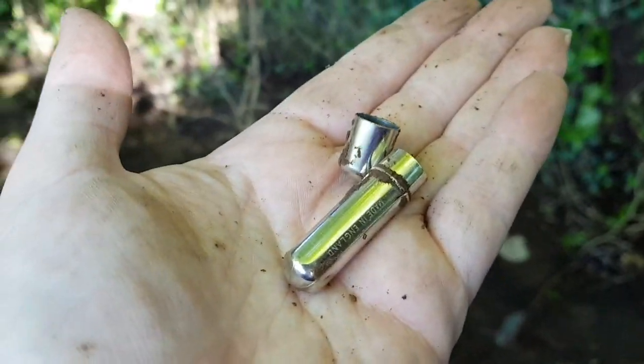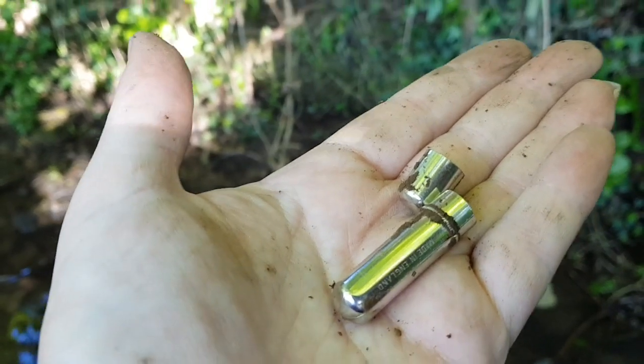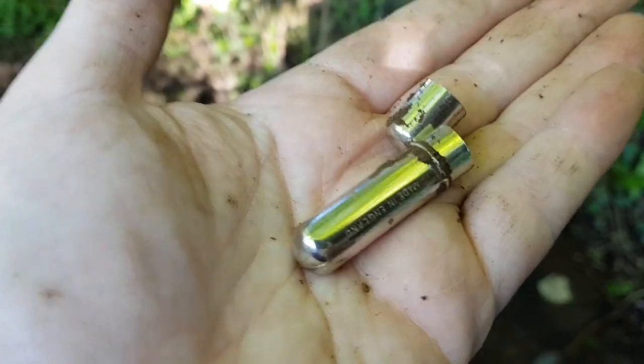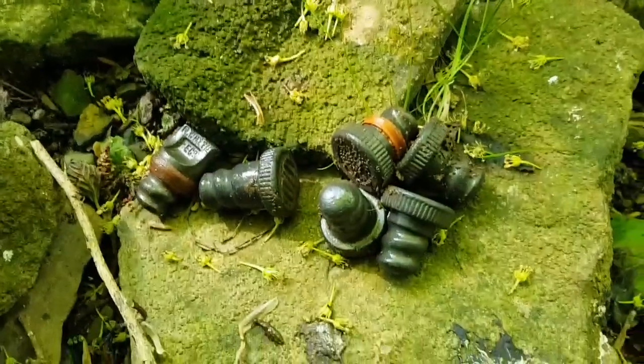So what a whole range of interesting stuff we're finding. A few bottles, of course, the magnificent clay pipe, which is, you know, find of the year so far for me. And just a few other bits and bobs which are always lovely to find. So we'll keep you posted and bring you back shortly.